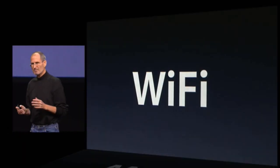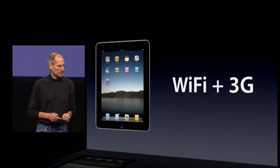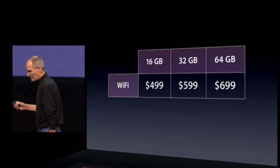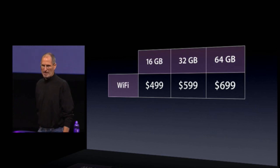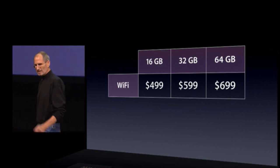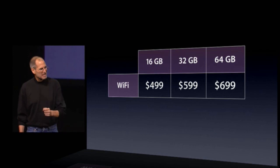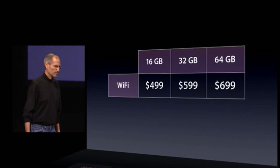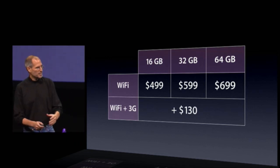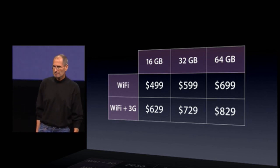But we're also going to have models of iPad with 3G, cellular wireless data built in, as well as Wi-Fi. So, $499 for a 16 gigabyte iPad. That's our base model, 16 gigabytes with Wi-Fi built in. For 32 gigabytes, it's $100 more. And for another $100 beyond that, you get 64 gigabytes of storage. The 3G models cost an extra $130 to build in the radios. And so $629, $729, and $829.